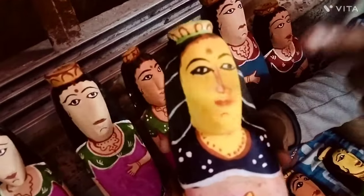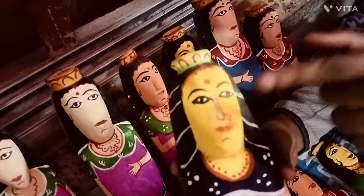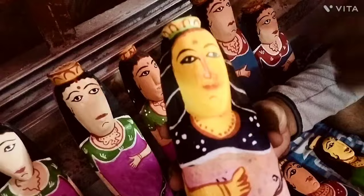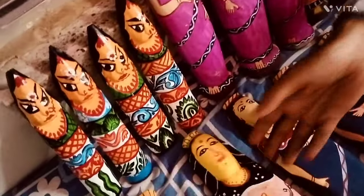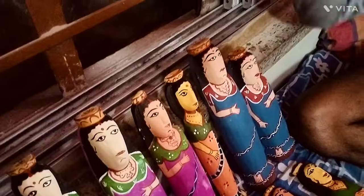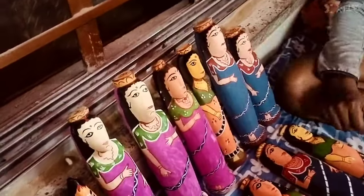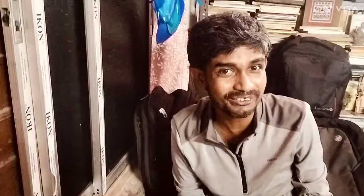Yes, absolutely. This is another example. It's a drawn nose, but not a carved nose. This guy has the habit of making this type of structure, and that is his signature specialty. There's no particular reason for it. To be very honest, you are getting three dolls from that village, and the only identification marker is the nose. Otherwise, you won't be able to distinguish. That's why it struck me.